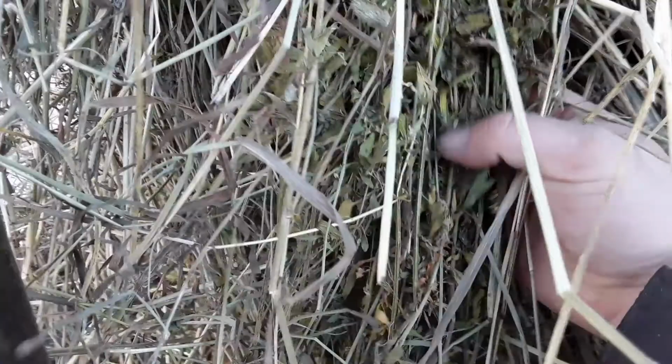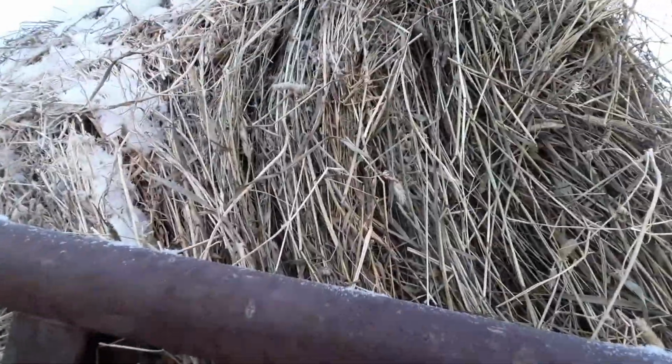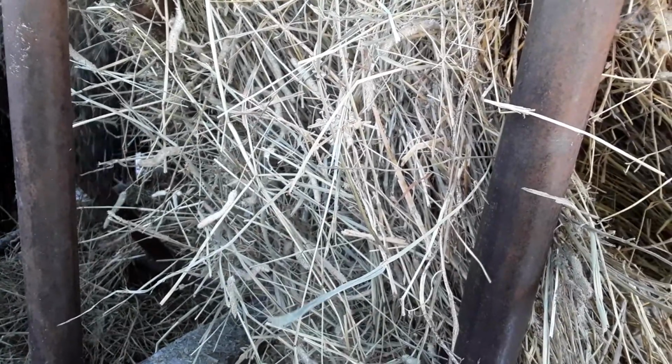It's nice looking alfalfa. Some more. Yeah, I say the alfalfa actually looks pretty good. Timothy looks good too. Don't see much brome in this bale. Trying to think. Dad grabbed this bale yesterday when we did chores. I think it's out of the center field. I don't think the center 20 acres has much brome in it, but I don't see much in this bale anyways.